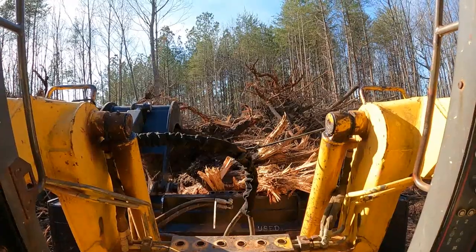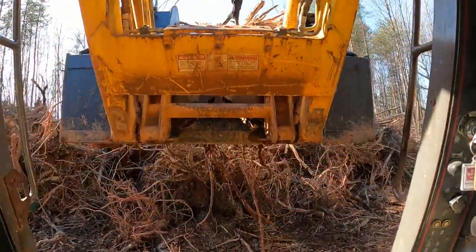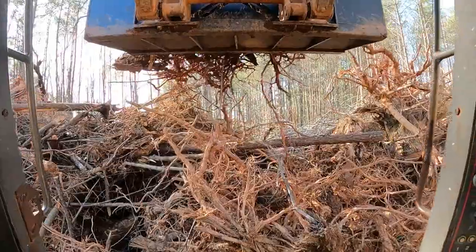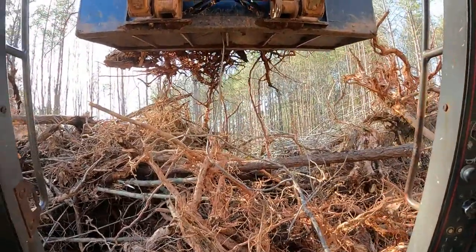Hey guys, this is that big root ball right here. Heavy, heavy, heavy. I don't want this thing coming back to me. Okay, as close as we can. That's about as close as I can get.